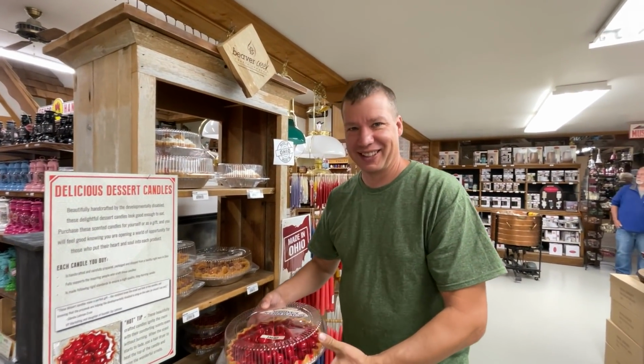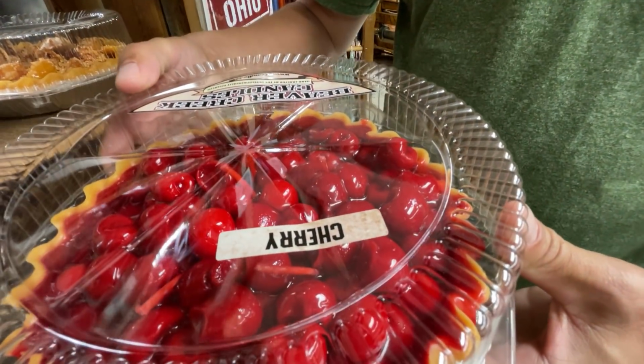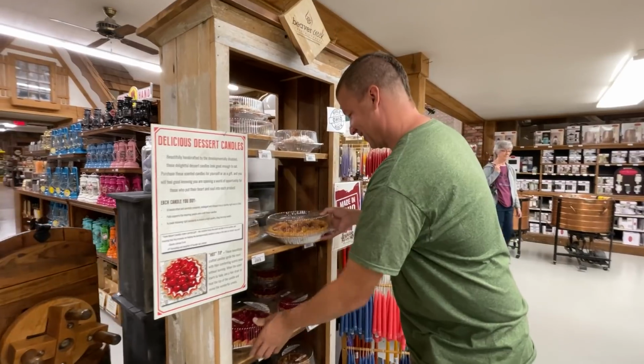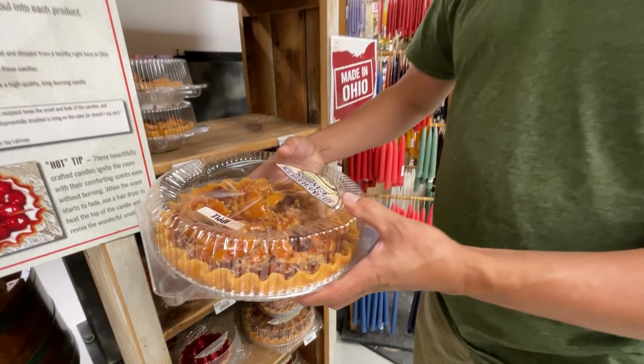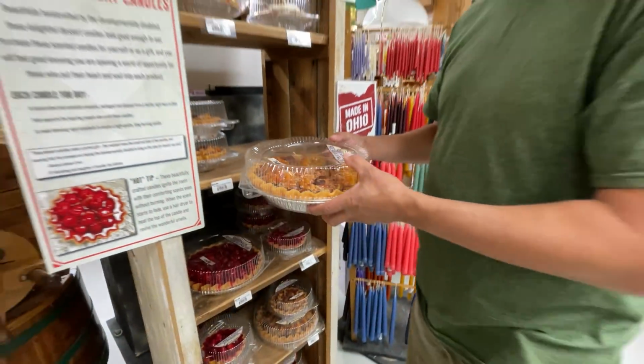That's just torture, Dave. This is a candle. I would be hungry all the time. There's just no way. What's that one? Apple pie. That looks too good to be a candle. I know. That's bad news.